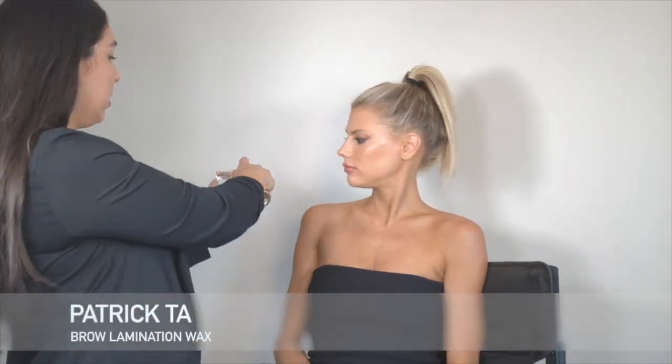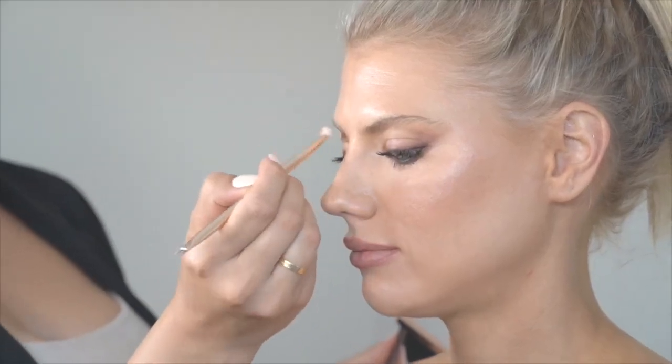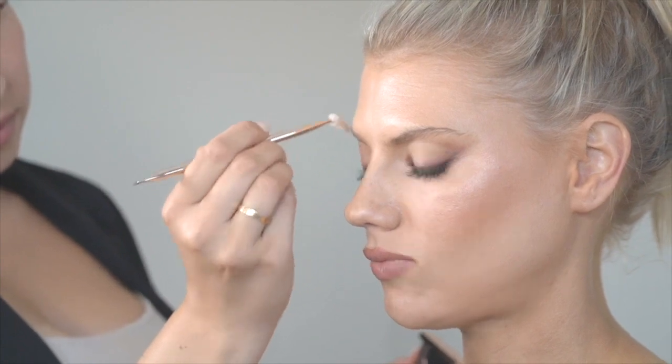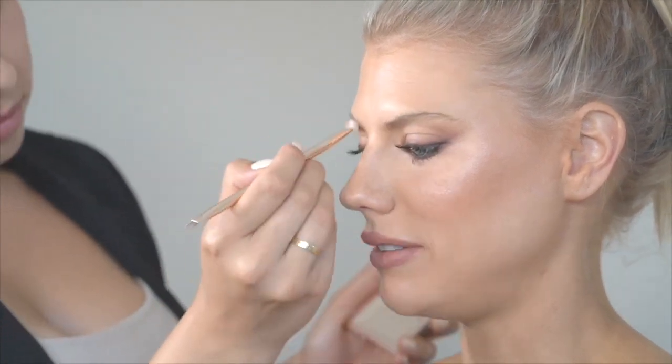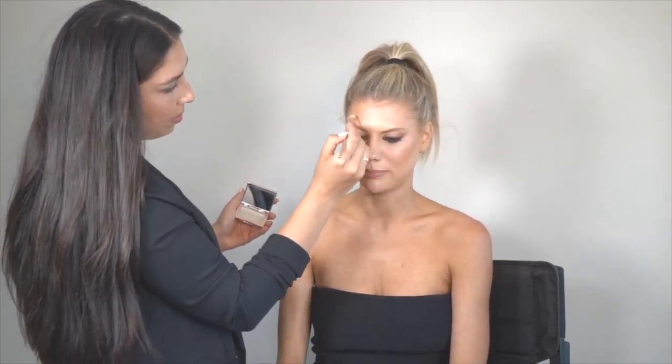So I'm using this Patrick Ta Beauty Brow Shaping Wax and I'm just gonna spray a little setting spray and then put my spoolie in it. I'm scared. Why? We did this last time. And I'm just gonna push the product through the brow. Sometimes we've used hairspray and things like that. It really works just to put the brow in place.